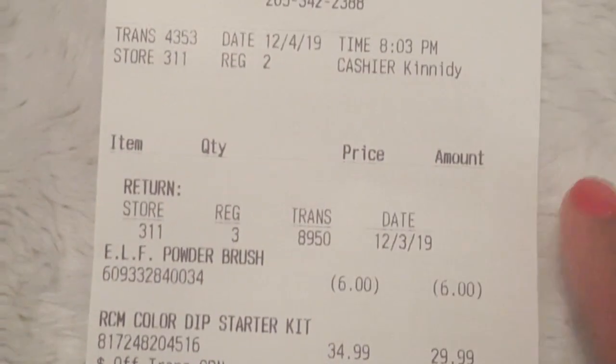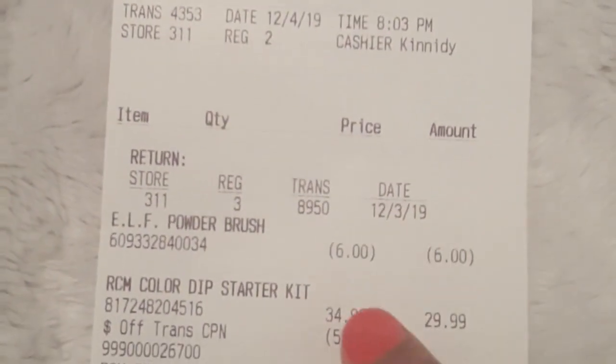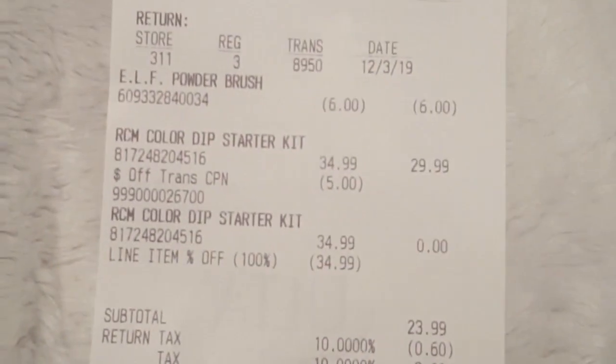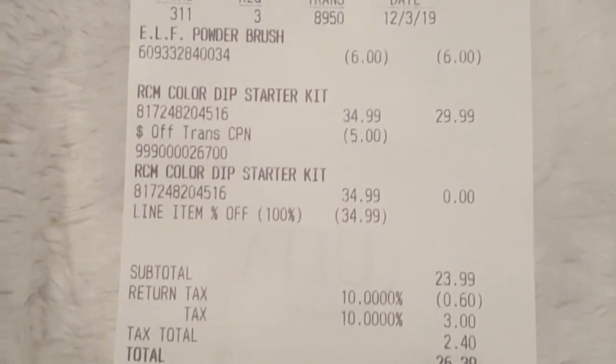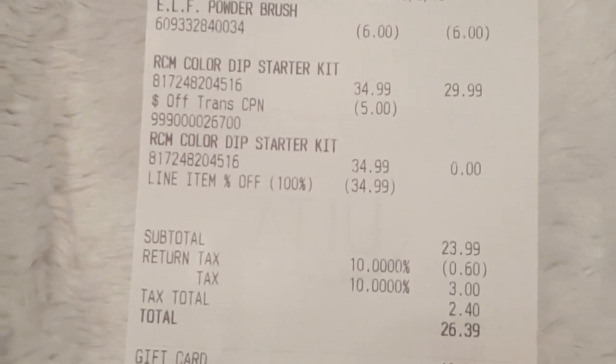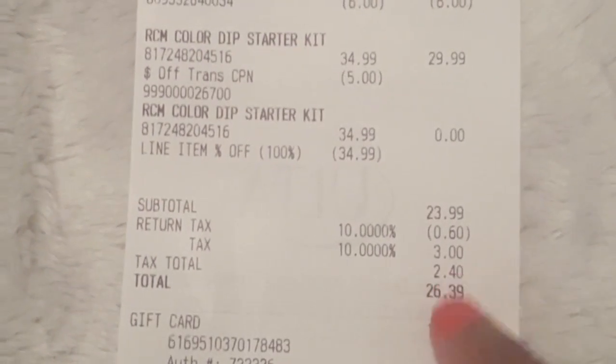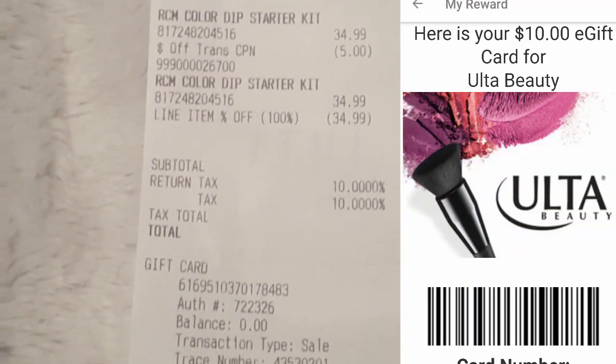Then I had a $5 off 15 coupon. That's the $5 you see in parentheses. And then my total went down to $26.39, and then I redeemed $10 of my Fetch rewards.